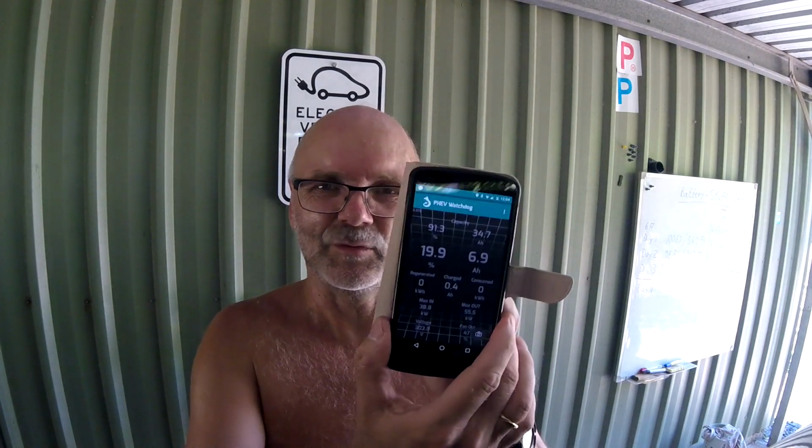Okay, so our car is down to 20%. I don't know why. It was at 27 before when I left it, and then I washed it 2 hours ago. Oh, it's warm in here. And then we're down to 17%. So we lost 10% state of charge.